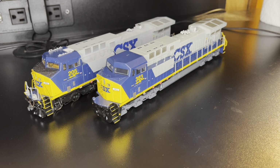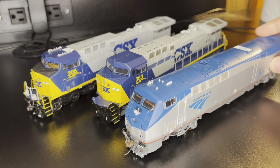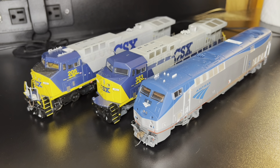Instead of taking a cut, I'm just going to bring it into the camera. Oops, and drop some decals. My Amtrak unit, I don't know if I showed it off. I traded my old one without the rebuilt nose. Well, I didn't trade it, I sold it after I bought this one.